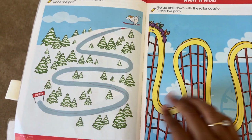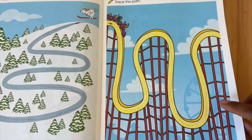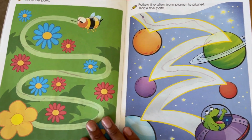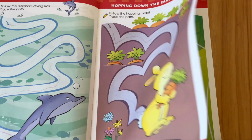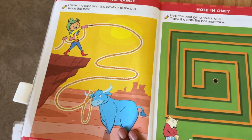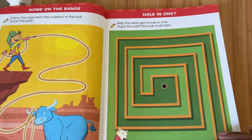So we've been doing them, and she's been doing really good. She does come outside of the line sometimes, but for the most part, she does really, really good. So yeah, if you guys are interested, I will leave this book linked down below so you guys can get a jump start on your tracing and handwriting skills.